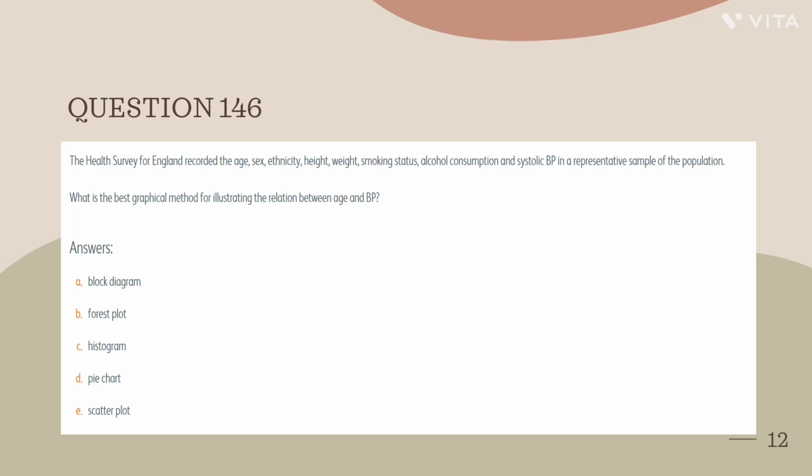Next question. The Health Survey for England recorded age, sex, ethnicity, height, weight, smoking status, alcohol consumption, and systolic BP in a representative sample of the population. What is the best graphical method for illustrating relation between age and BP? So age is also a continuous variable, and BP is also continuous numbers. For that you give scatter plot.